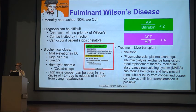I often think of this as similar to syphilis. It's the great masquerader within liver disease itself, and it can be very difficult to diagnose because there is no one particular lab or even liver biopsy finding that will point you in the direction of securing the diagnosis of Wilson's. And have you guys seen acute Wilson's or Wilsonian crisis?